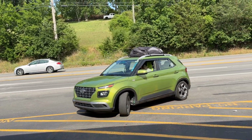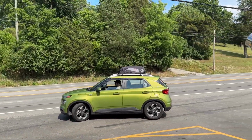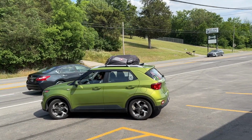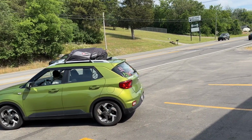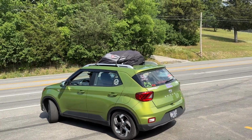Hyundai Venue with a muffler delete. You won't see it anywhere else but here. Because you know what? We are exhaust addicts and we'll straight pipe anything. And it's a lowered Hyundai Venue. So yeah.